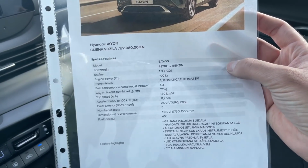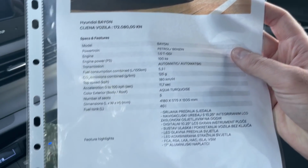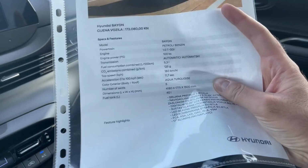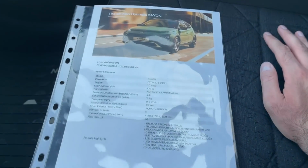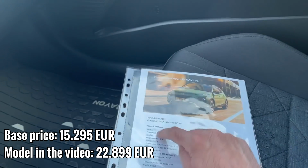I do have the specs of this car here, and this is the petrol version with a 1-liter T-GDi turbocharged petrol engine, 100 horsepower, and yeah, so those are the specs and those are the options for this car, and it's fully packed, as you can see. Name of the color, AQUA turquoise. Really huge thumb up for this color, makes it stand out. And this is the price of the car. I will also put the euro amount on your screen.